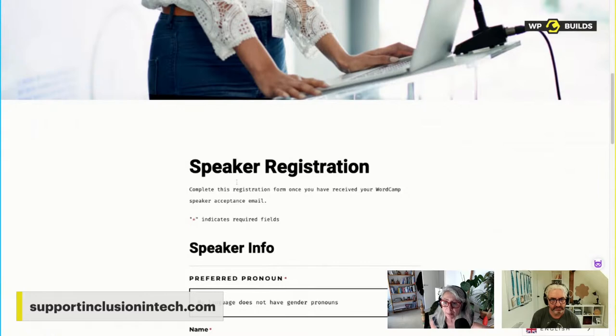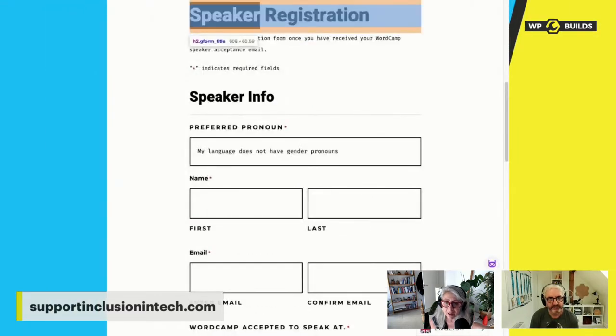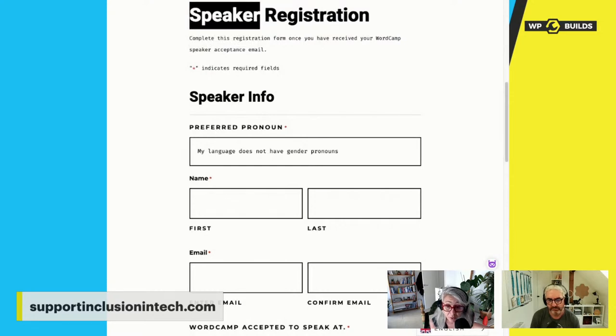So again, there's a bit of a mishmash of typefaces because there's this and there's this. And I think that this is a different typeface, but it's hard to work out because when I go to inspect, this is an Elementor website, I think. And therefore, it uses the global settings. And I can't tell what the typeface is.